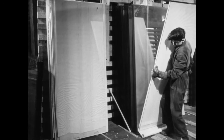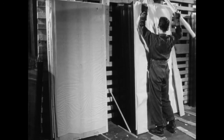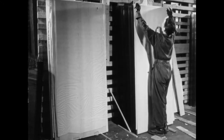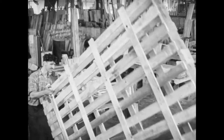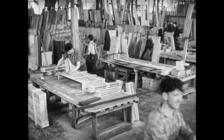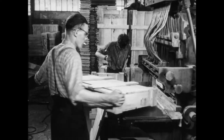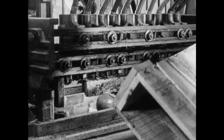Great care is expended on the packing. Each sheet is protected by a layer of specially treated paper. The packing cases for the glass, an infinite variety of types and dimensions, are assembled. Before being used, the wood has been treated in large drying rooms in order to eliminate the last trace of humidity, which during transport might ruin the glass.